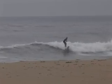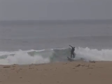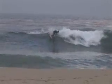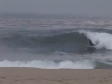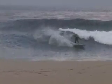Now coming and finishing on the inside section, we need a finishing re-entry on the inside to make a complete wave. And there it is, that's solid surfing. Now we need to see Tanner push harder, more vertical, use that power to generate speed. Use it, look at the spray that got thrown on that lip there.